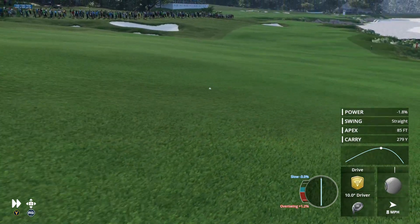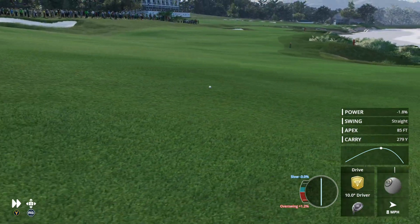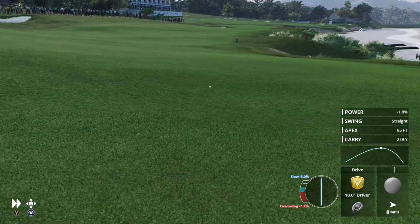That's right in the pocket. Now, watch this gravity take over here. That's going to come on down the slope. Wow, really well done.